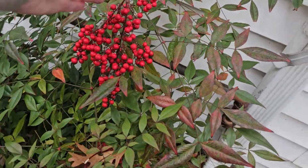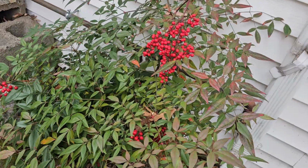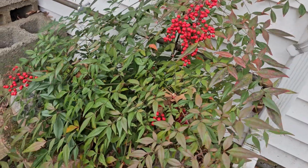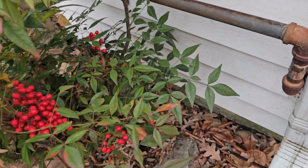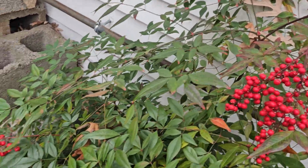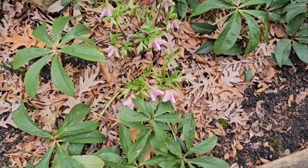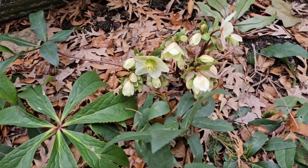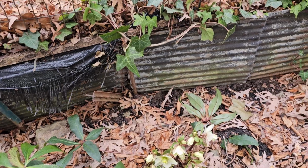This is the false bamboo, the Nandina. Here's the Nandina, and it is blooming like crazy on this side. This must be just the perfect exposure for it. Check out these berries, they're just covered with it. And here is the Linton Rose that's going crazy. So we have them in pinks, and we have another one in a white color. These are just looking beautiful this year.